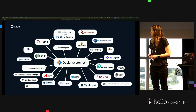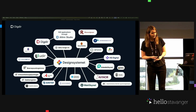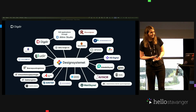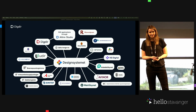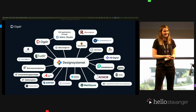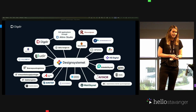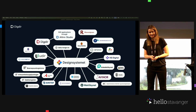Designsystemet is used in over 500 applications through Altinn Studio, as well as by many other organizations in their internal and external solutions. Since it's open source, we don't have full insights into all usage, but downloads of the code packages show that adoption is increasing.